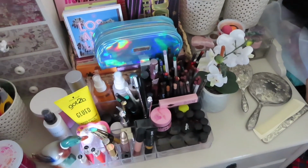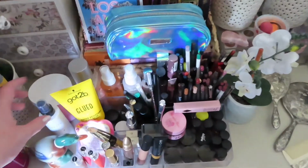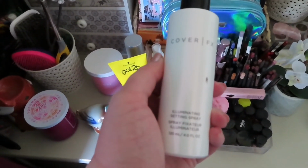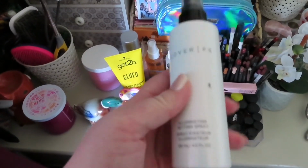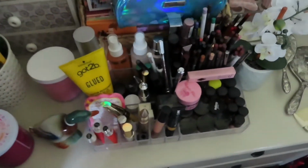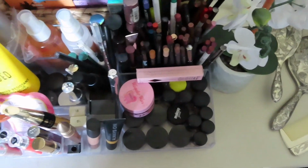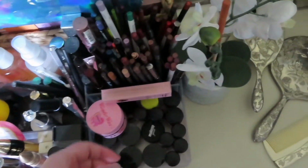So I need to pick setting spray, which I think I'm just going to take my Cover FX illuminating setting spray. This is one of my absolute favourites, so I think I'm going to give that one some love. And then I think I want to take a pigment, only one, but I never give my pigments any love, so I think I'm just going to pick one of my pigments.